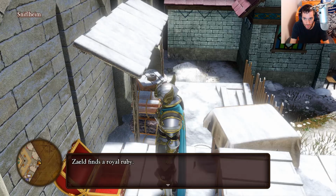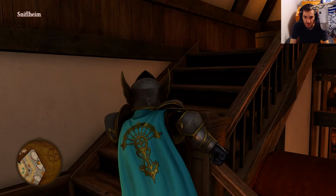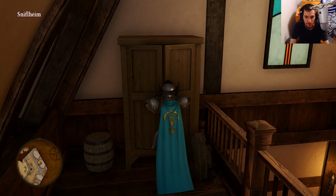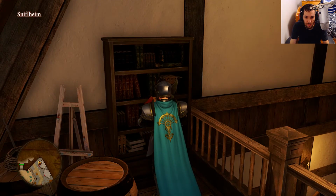Royal Ruby. Okay, so I'm gonna try and explore these two houses beside each other. Okay, let's head upstairs in this house. And a wardrobe. Let's open that. And we'll get our garter from that. Okay, so leaving this house, we're gonna visit next door, and now we're gonna see what we can find in here. Okay, we're gonna grab this book upstairs, and it's just a book to read if you like.